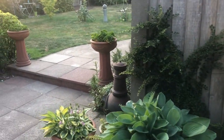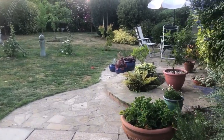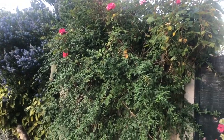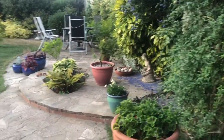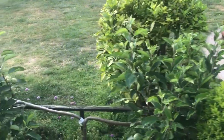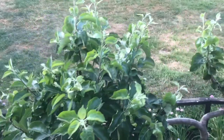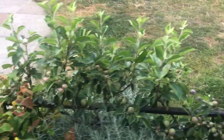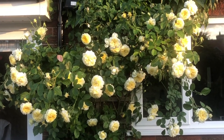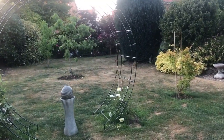Entering the rear garden, you pass a potted display of grasses and hostas. The patio is edged with step-over apple trees underplanted with herbs. The house is covered with Pilgrim. The main feature in the lawn is the moongate, planted with roses, Malvern Hills, Pilgrim and clematis.